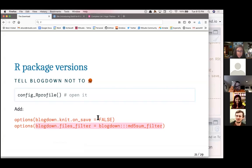So I really recommend setting this files filter, MD5 sum filter. It essentially creates a file hash and allows you to work off that rather than timestamps. So both of those should help people be able to keep their R package versions just the way you want them. And if you have a knitted file in your content directory, you'll know that it's just going to stay there and blogdown's not going to try to force you to reknit that file.